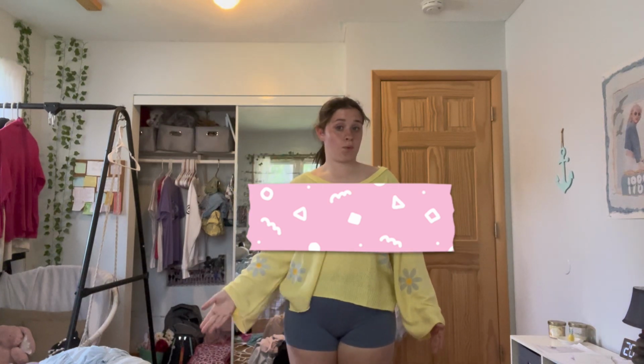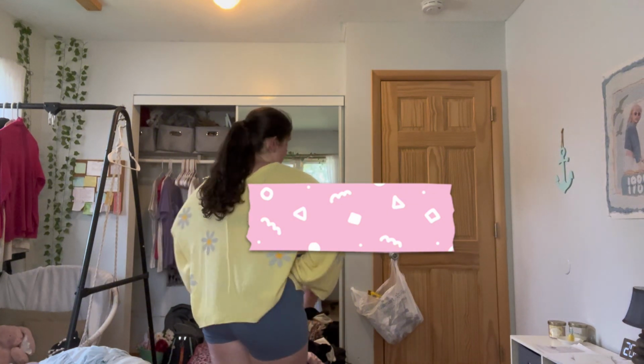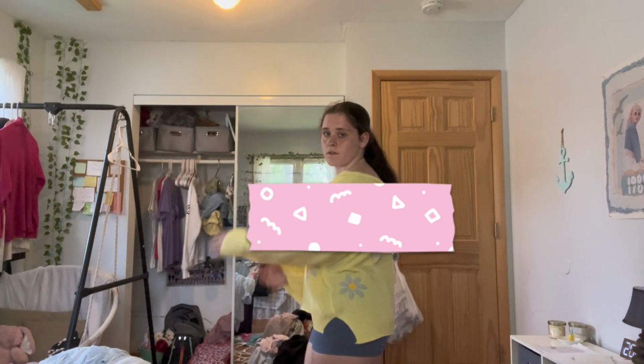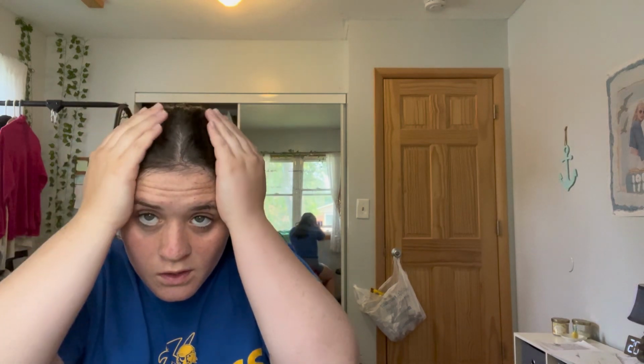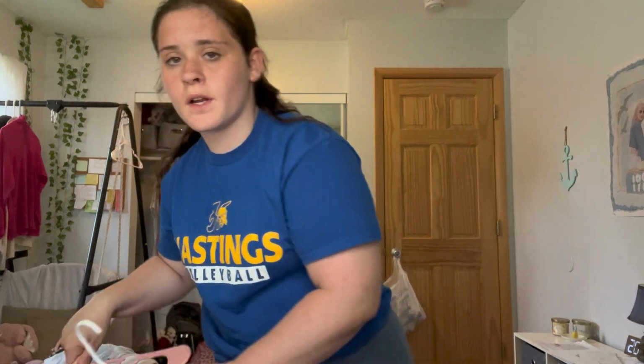This is see-through. But I'm keeping her. I got her this year and it's one of my favorite like summer fall things, especially like the sleeves. Anyway. I have one more long sleeve, but I already know I'm gonna keep it. Okay, so we made it through all of my long sleeve shirts. Like I said, I only got rid of like 3 of them, but whatever.